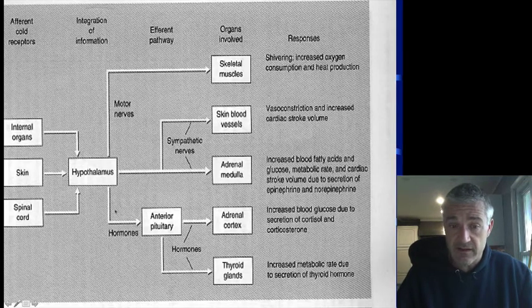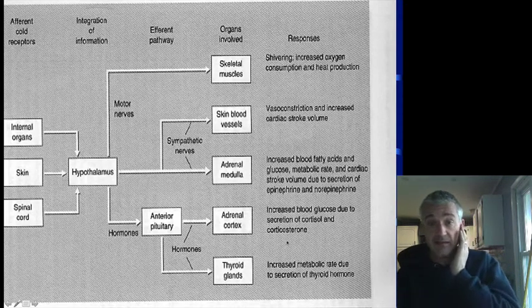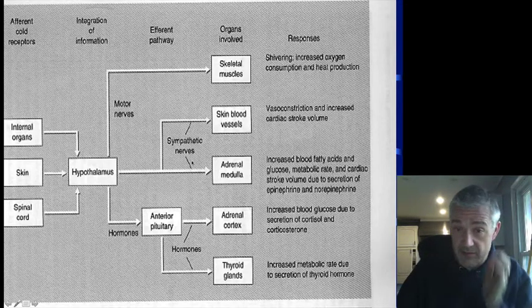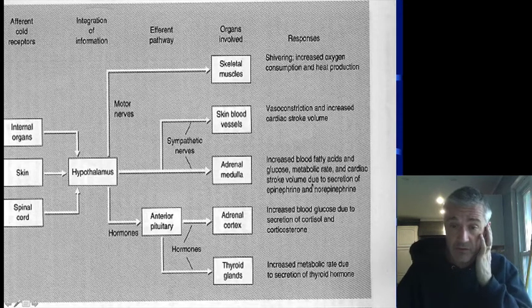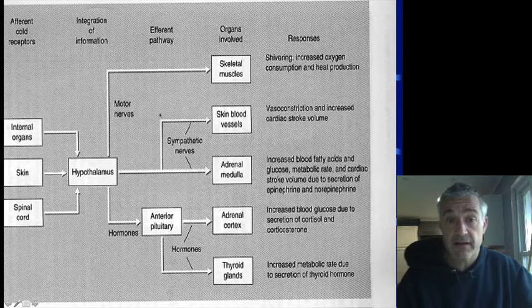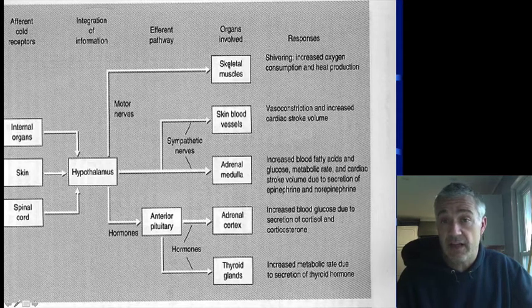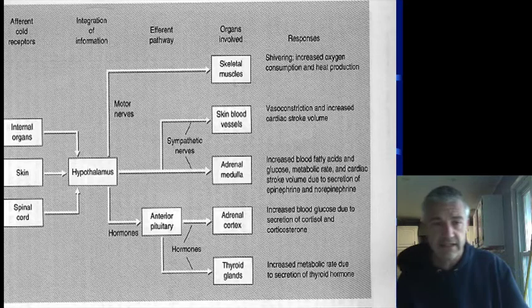One of the ways is endocrine-wise, through the anterior pituitary, to trigger both the adrenal cortex and the thyroid gland to release hormones, both of which are going to increase metabolic rate. The hypothalamus, through the sympathetic nervous system, is going to cause vasoconstriction as well as act on the adrenal medulla to release more epinephrine and norepinephrine to, again, trigger increases in metabolic rate. And then finally, through the motor nerves, it can act on the skeletal muscles to do that shivering thermogenesis by using oxygen to generate heat.